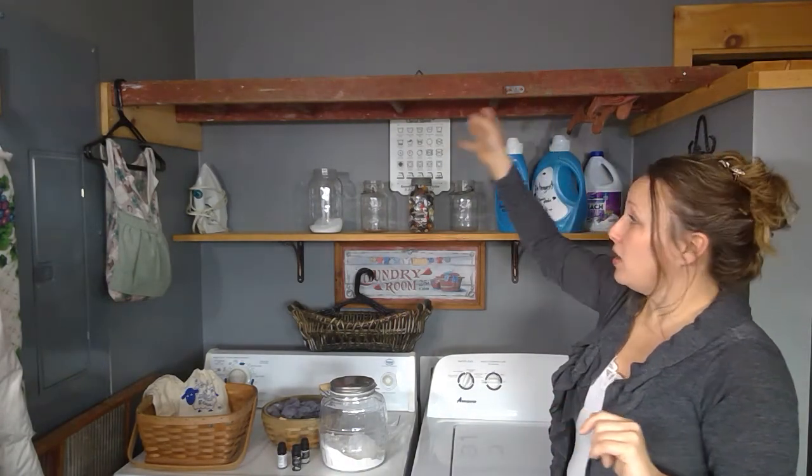So let me show you how we use this. And actually, like I said, the wall is 6 foot high and it's bolted up here. So it's not going anywhere. And then he put a board down there, and it's sitting in there and it's fastened in there. So it's very stable.